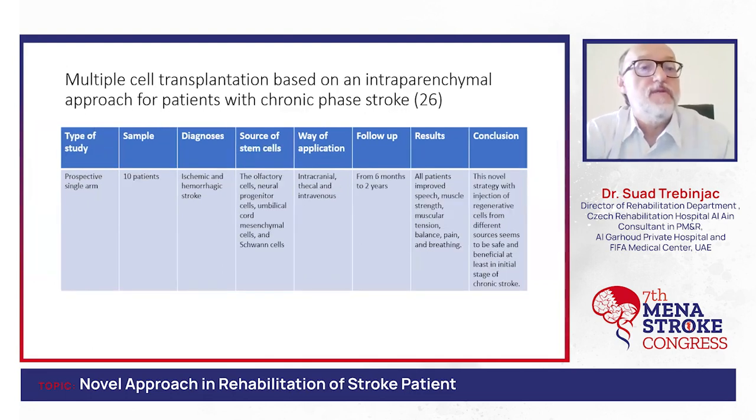Other studies, again prospective single arm, included 10 patients with ischemic and hemorrhagic stroke. They used olfactory cells, neural progenitor cells, umbilical cord mesenchymal cells, and Schwann cells. Application was intrathecal, intracranial, and intravenous. Follow-up was 6 months to 2 years, and they concluded that all patients improved in speech, muscle strength, muscle tension, balance, pain, and breathing. The conclusion is that this new strategy with injection of different types of regenerative cells from different sources seems to be safe and beneficial, at least in the initial stage of chronic stroke.